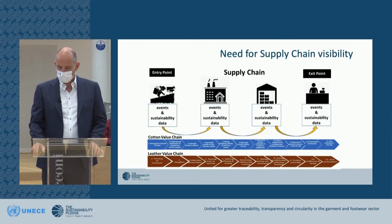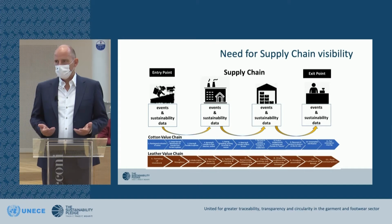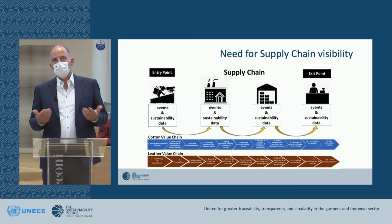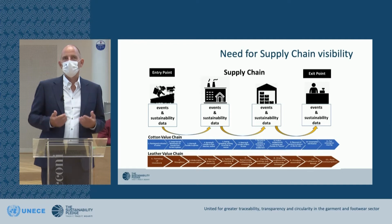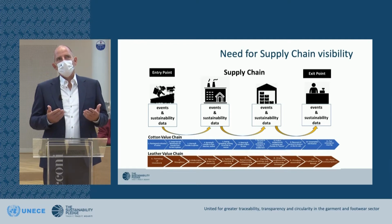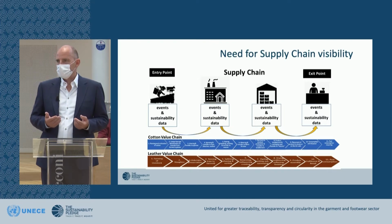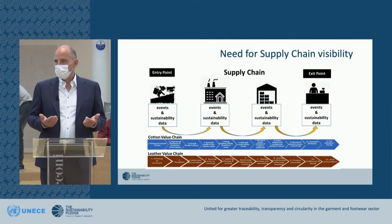But the main requirement in the BRS remains, in fact, that we need visibility. And therefore, we have found a solution, but as you can see here on this slide, the supply chain is not as simple as shown here. It is in practice even larger than the cotton and the leather value chain, because there are a lot of subcontractors and traders that can be in between, even cooperatives.